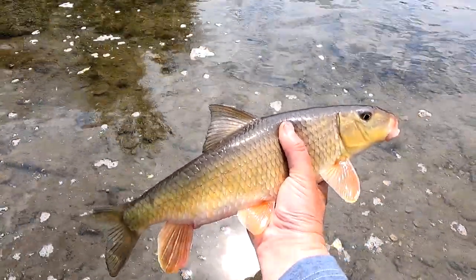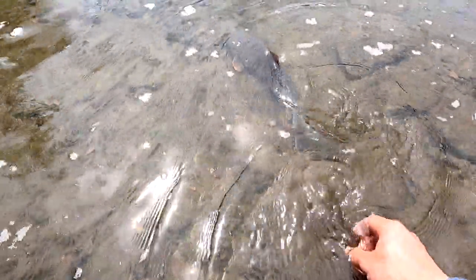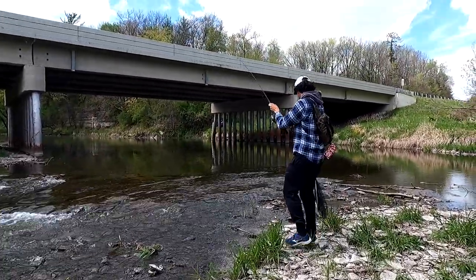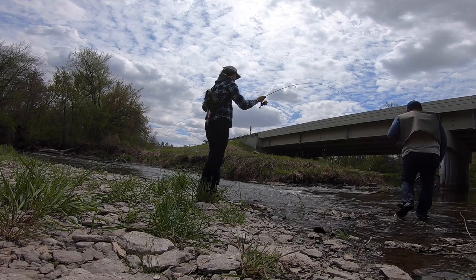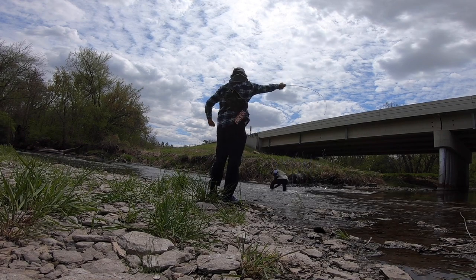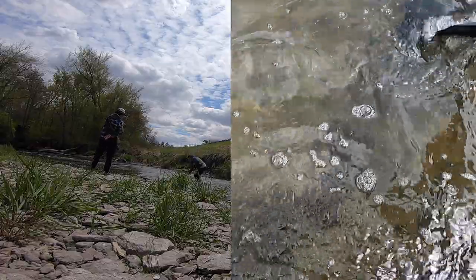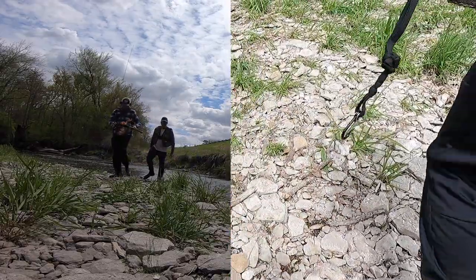There he is, there's his fin. Need help with the net? Oh! Ah, it's on me! Okay. And she knew exactly where she was. She's right below you. Yeah, I see her. Got her! Nice! I'm gonna get her away from the water.